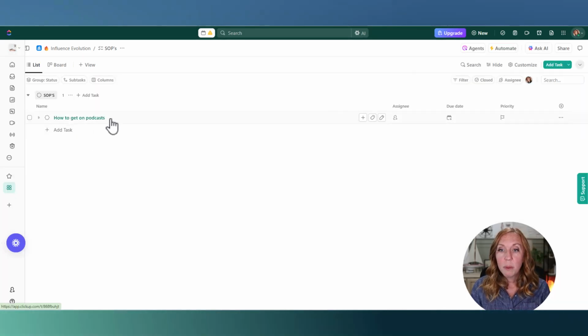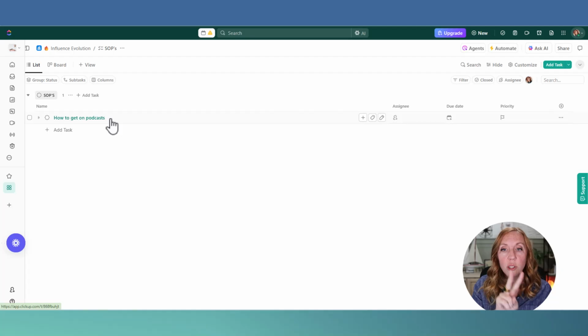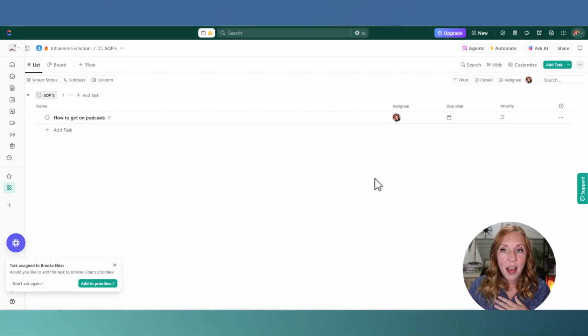We have our SOP, it's all written, everything is good to go. But let me show you the secret. This is how you're going to make sure that all of your SOPs always stay up to date. There are two things that we still need to do with this SOP. One is we need to give it an assignee. So who are we going to assign this to? This is going to be the person who's doing the task. So whoever that is, we're going to assign them. I'm going to go ahead and assign it to me, since I am doing the task.